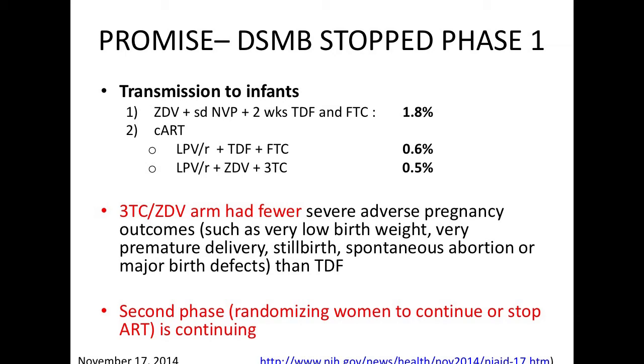So what do we do with that? I think I need to point out that this is a somewhat controversial trial, because a lot of people really push that this is an important trial to do because it's going to inform management of women in resource-poor countries and ministries of health that don't have a lot of antiretrovirals at their disposal.